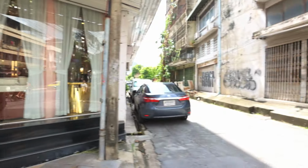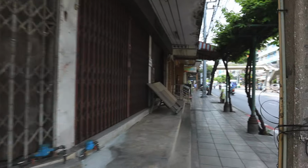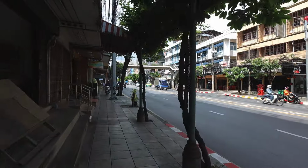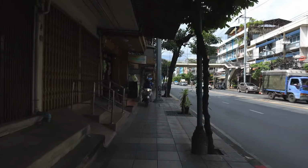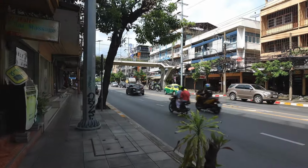Yeah, there's not a lot in this section. There's little shops and stuff, but nothing eye-catching. A tree's growing up the building. It's kind of cool. Gotta watch out for motorbikes on the sidewalk too.